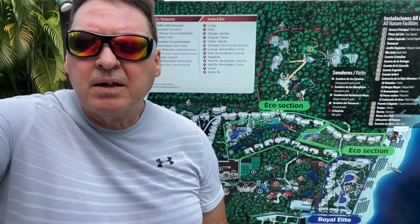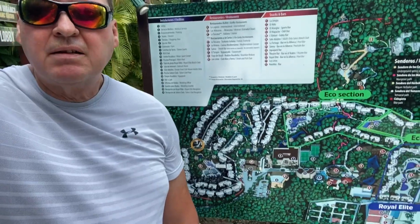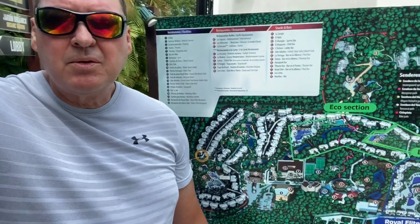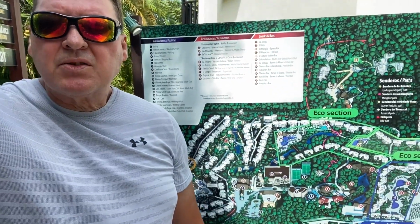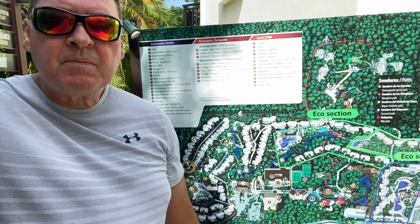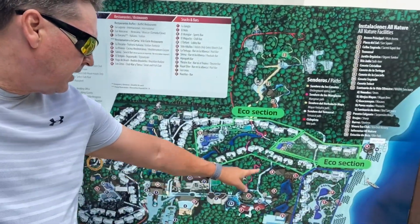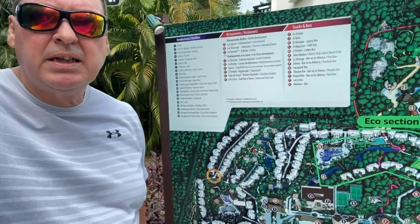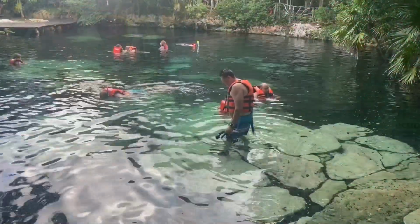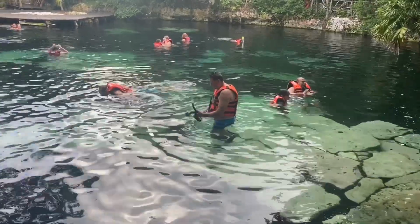I'd say most days we were here, we averaged 20,000 steps a day. Actually, every day was over 20,000, with the exception of one day where we did about 10,000 steps. Getting around, the restaurants are in here and over in this section here, and there's a private restaurant in the adults only section.